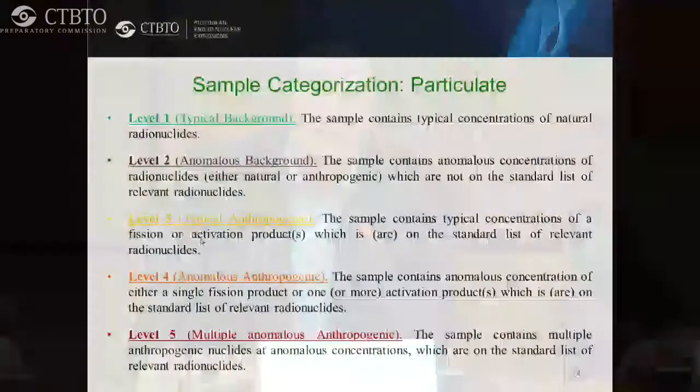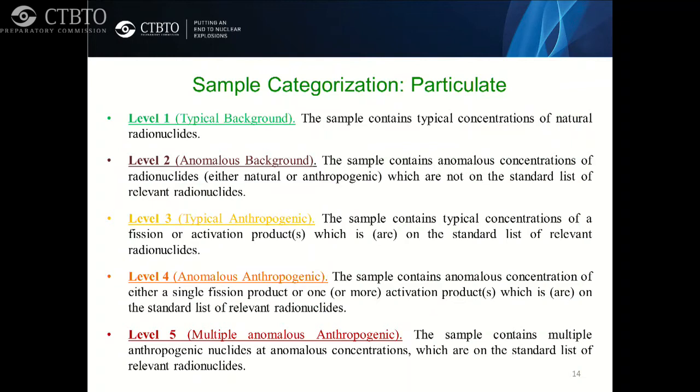Anomalous background, typically this is where you have extreme weather systems, drought or high pressures, you may get anomalous background from natural nuclides. Typical anthropogenic is level 3. As mentioned previously, in Europe, the Chernobyl accident is one of these important level 3 contributors. In the Chernobyl accident, the cesium-137 was released throughout Europe, and every now and then you see cesium-137 in environmental samples, and you have been seeing that for the last 32 years.